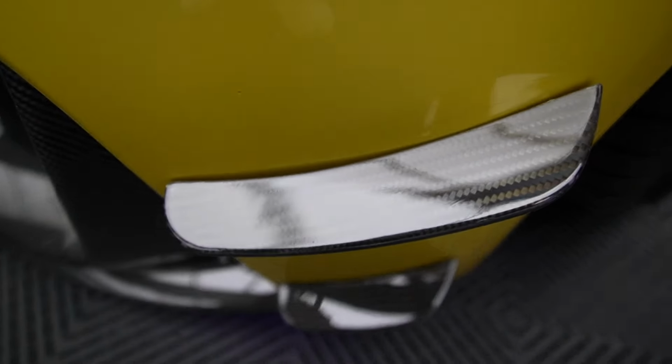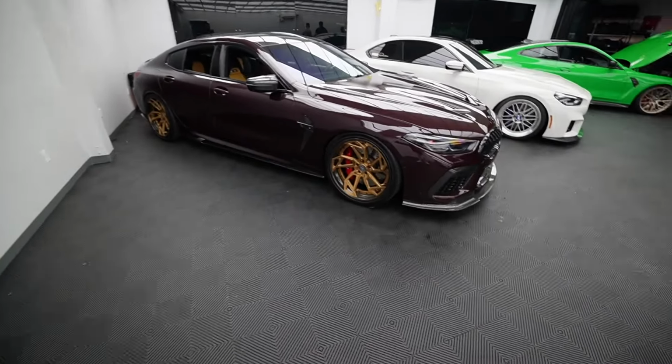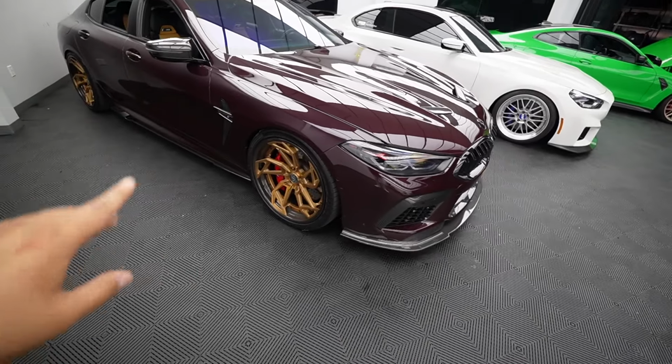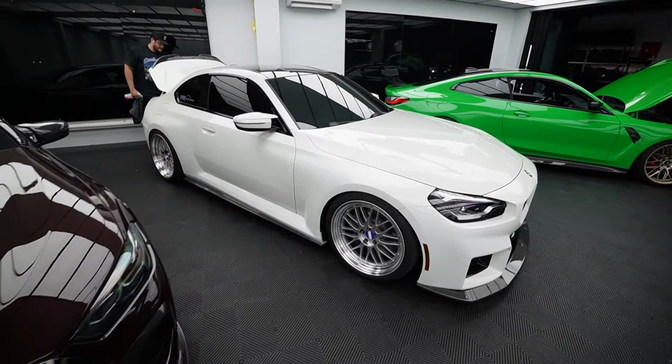Damn, with the brand new canards, Rich. I low-key need some of those on the GTS, that shit will look crazy. We got a sick-ass M8 Gran Coupe, look at the color on this. Beautiful, it's like a deep purple with gold wheels, carbon on the rim part, damn. We got a clean M2 right here on BBSs.